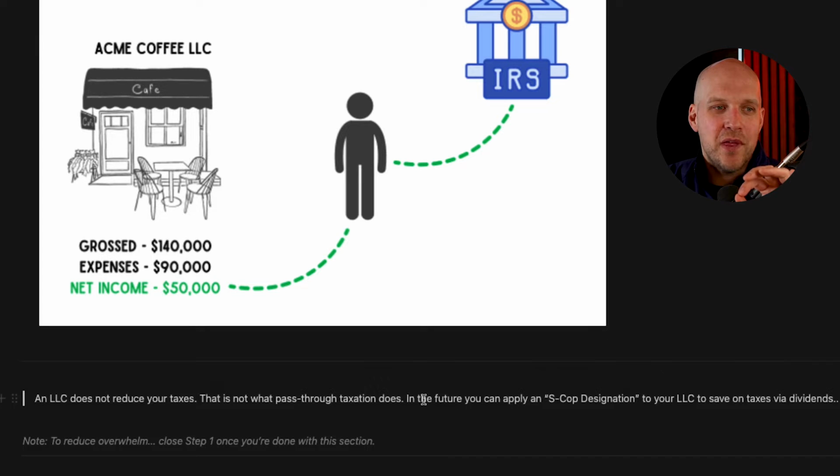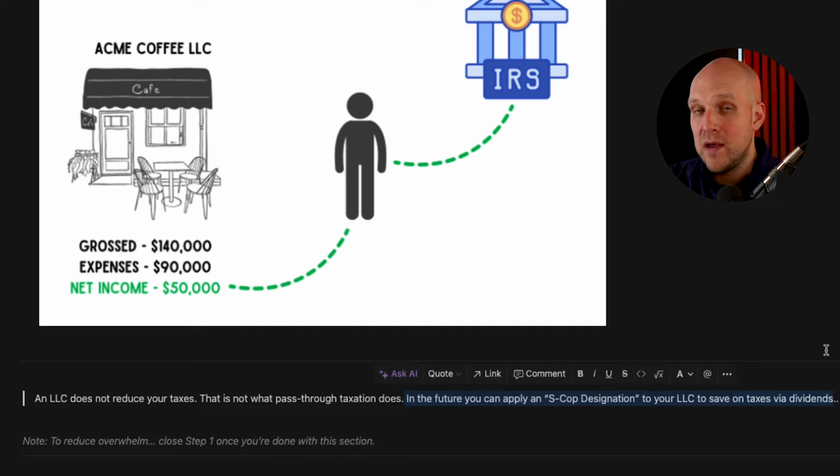It actually makes tax time a little bit easier. Now, you can make tax time a little bit more complicated, and the way you do that is in the future, you can apply an S Corp designation to your LLC. The reason that you would do that is you can save on taxes via dividends that you pay yourself through the business.